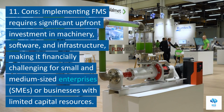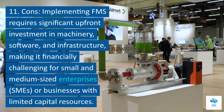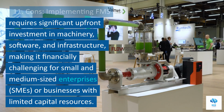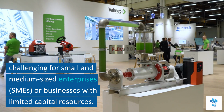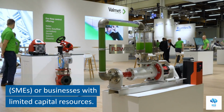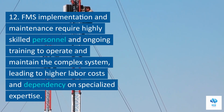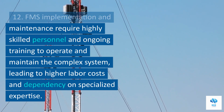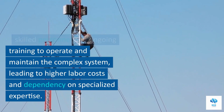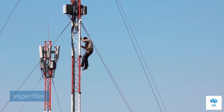11. Cons. Implementing FMS requires significant upfront investment in machinery, software, and infrastructure, making it financially challenging for small and medium-sized enterprises, SMEs, or businesses with limited capital resources. 12. FMS implementation and maintenance require highly skilled personnel and ongoing training to operate and maintain the complex system, leading to higher labor costs and dependency on specialized expertise.